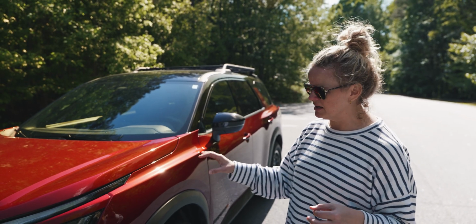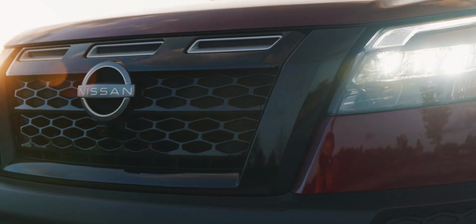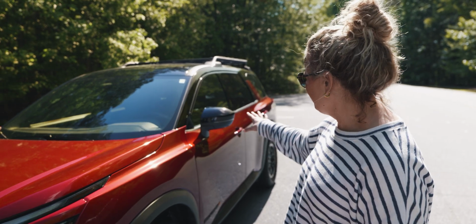I don't know, it looks pretty nice. I love it. It looks good. The headlights, the shape of it, it's just a good-looking SUV. There's nothing I don't like about this car. I love the black.